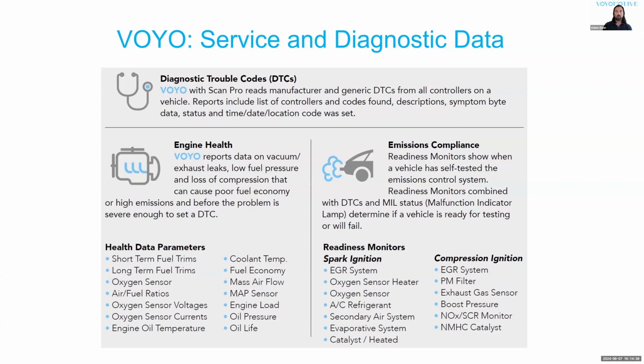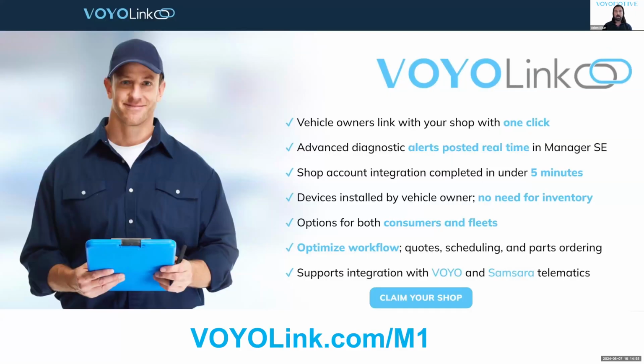While other telematics only report generic codes from the engine controller, the VOYO Diagnostics Scan Pro feature reads manufacturer codes from all controllers. It also reports symptom bytes, freeze frame, and monitor readiness. VOYOmotive allows your shop to get advanced data from your customers' vehicles. To integrate with Manager SE, we've developed the VOYOLink platform, which is a first-of-its-kind application. The VOYOLink platform simplifies telematics integration to your Manager SE.